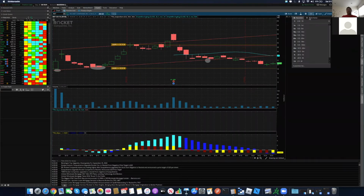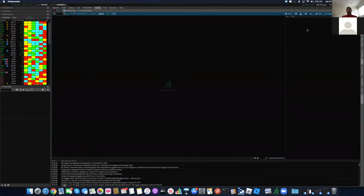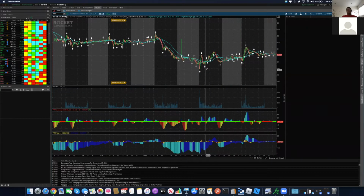On Thursday and Friday, Rocket only goes to 1936 and then it bounces up. Now, if I hedge my play here, buying a put over here, then yes, I will make money if I sell it. Remember, the key is you have to sell it in order to make a realized gain.